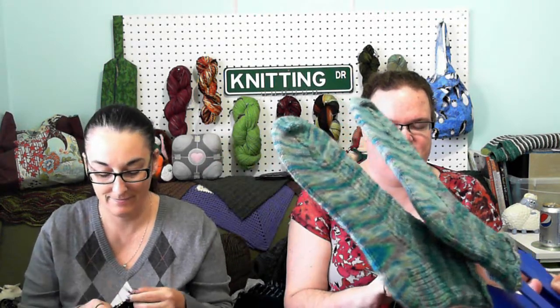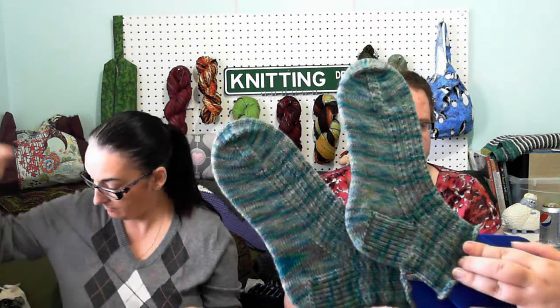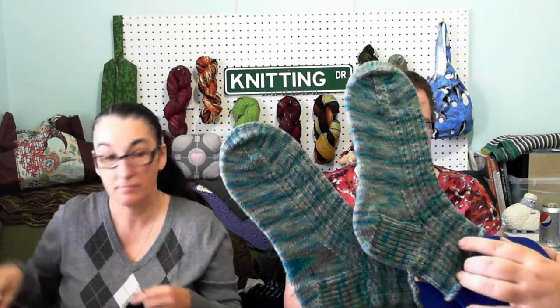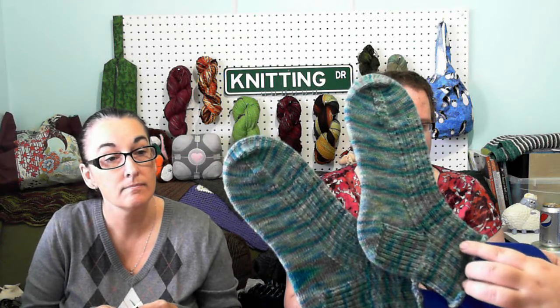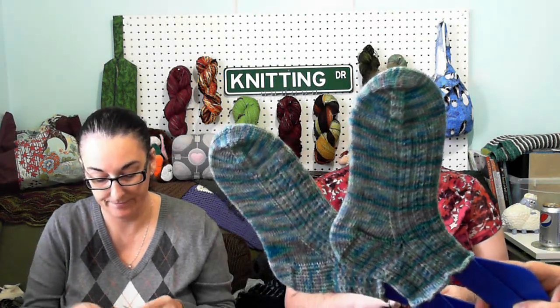It's not difficult. I basically started out with a 5x1 rib up here, and then 10 rows in I started inserting a purl in the middle of the 5. So knit 2, purl 1, knit 2, purl 1 all the way around, every 3 rows. It's subtle, but it's nice. Yeah, that turned out a lot better than I thought it would.